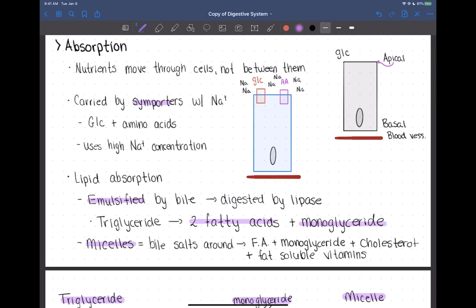Okay, so if we're just using glucose as an example, it'll enter that apical side, and then it has to travel through the actual cell and then leave the basal side in order to enter the blood vessel, which is actually its final goal, to get into the blood so then it can be transported to the liver. Okay, so let's talk about specifically this process here.